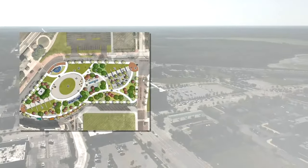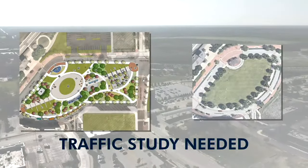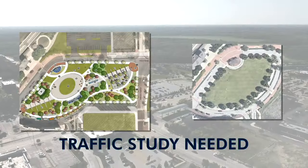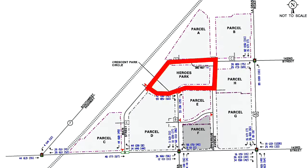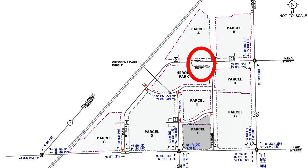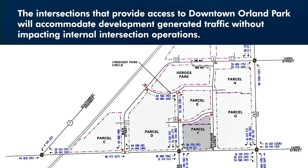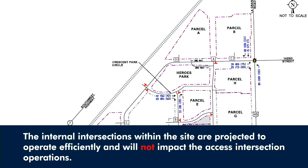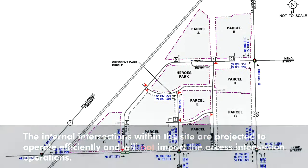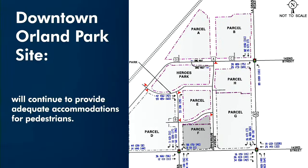With the expansion of Heroes Park from the previous Crescent Park parcel, a traffic study needed to be done to determine how traffic would flow throughout the downtown Orland Park area. According to an independent study done on July 22, 2024, with the modifications to Crescent Circle Drive, Jefferson Avenue, an addition of a pickup and drop-off area on the north side of 142nd Street, and new access drives serving parcels A, B, and C, the intersections that provide access to downtown Orland Park will accommodate development-generated traffic without impacting internal intersection operations. In addition, the internal intersections within the site are projected to operate efficiently and will not impact the access intersection operations. The site will also continue to provide adequate accommodations for pedestrians.